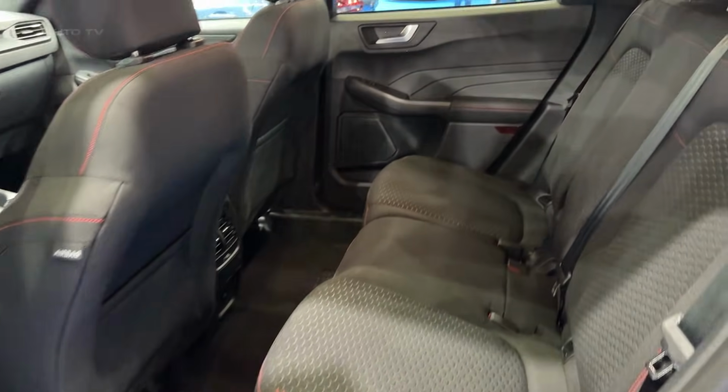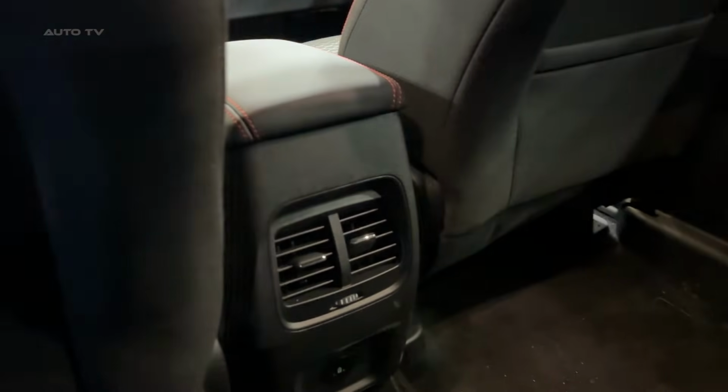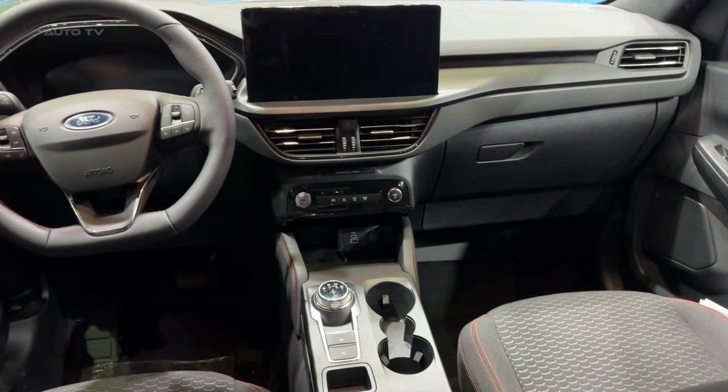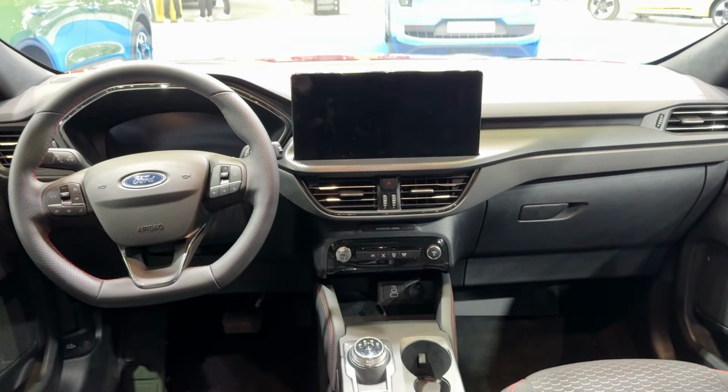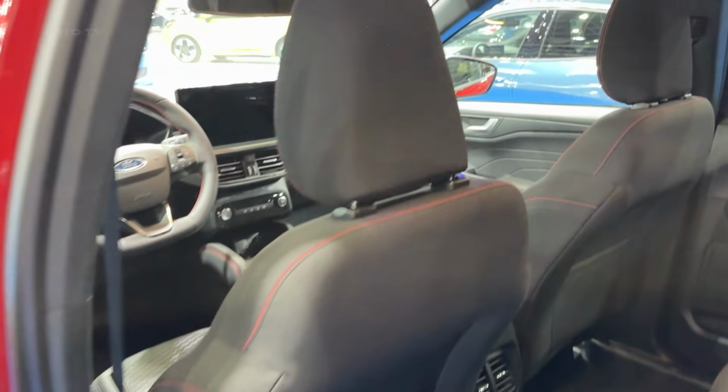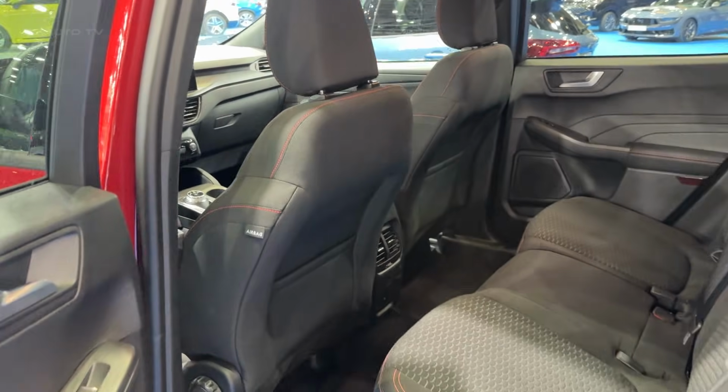Let's talk about the drive. The hybrid powertrains are smooth and efficient, though the CVT transmission takes some getting used to. Want all-wheel drive? You'll need to look at the active trim with either hybrid setup. It's not a hardcore off-roader, but it'll handle a muddy field or snowy road without breaking a sweat.